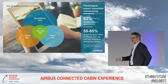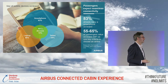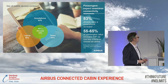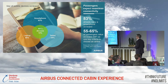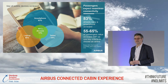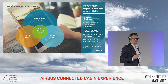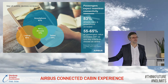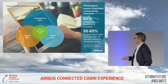A little bit more in detail, as I just said, smartphones: 83% of all travelers bring a smartphone on board and use it. 46% bring a laptop, 39% a tablet, and at least 15% all three of them. So this is a strong trend we see happening in the aircraft, and people want to use it. And it's even stronger, the message below. More than 50% of all travelers make that a decision criterion for their airline selection. It's not only the price anymore. No, it's the services they offer, that they can use their devices on board. So this is a must-have for the future and, to be honest, already today.